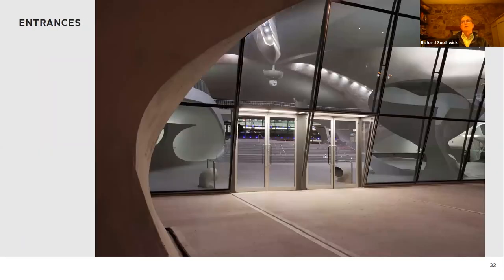This is a view of one of the restored main entrances. We ended up going back to existing shop drawings, and as there still were photographs, went back to ASSA Abloy, that was the original hardware manufacturer, and they were able to replicate the leather door pulls on this.